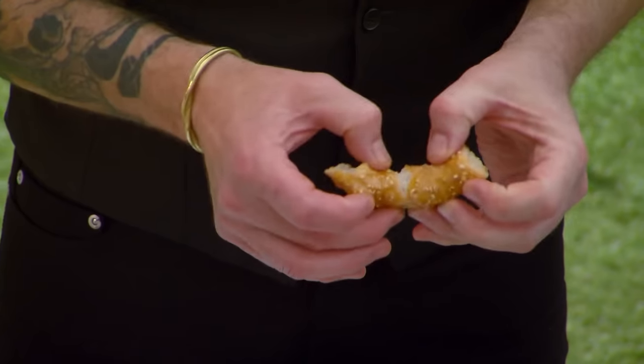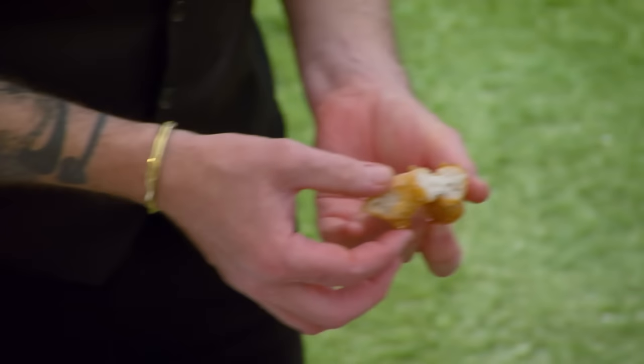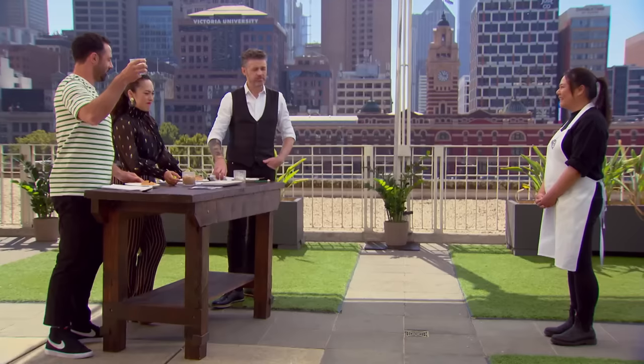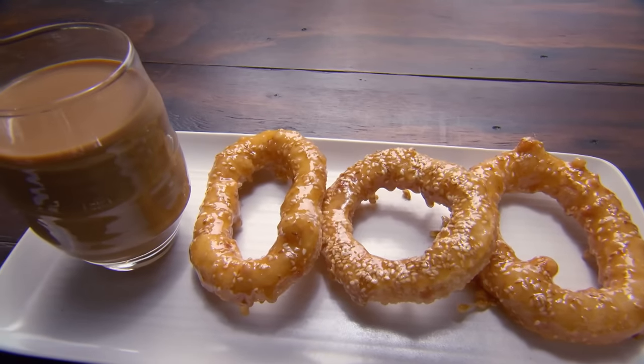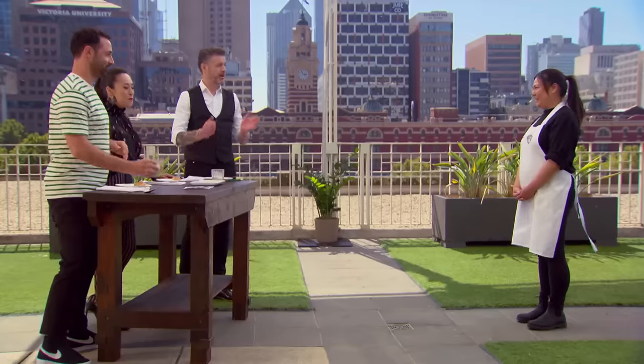Wow. Just the texture of the donut is absolutely epic. You've got to be happy with that, haven't you? I am. You've nailed that. And there is some sort of good spirit floating around here for you that didn't make your ice cream work today, because that is so much better. Well done. Thank you so much.